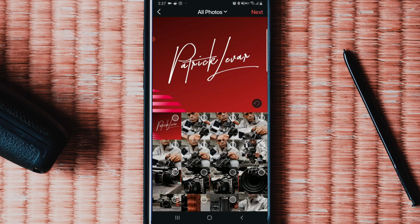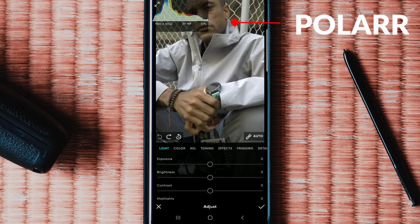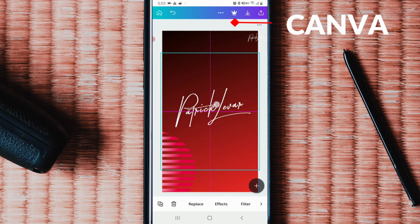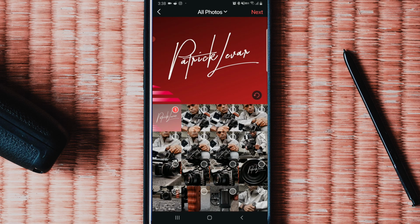Now, I took some shots outside with my phone here, with my Samsung Note 8, and I took them in portrait mode. Then after that, I took these photos into the Polar app, quickly edited them in the Polar app, and then I jumped into the Canva app and made this quick little card here with my name on it. So I'm going to use that first because that's going to be my intro card, right? And then I'm going to go ahead and add in a photo.